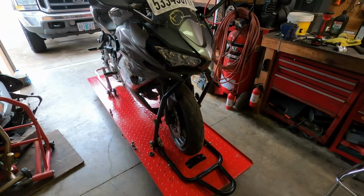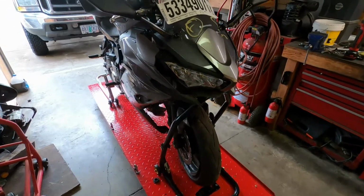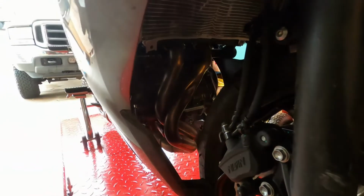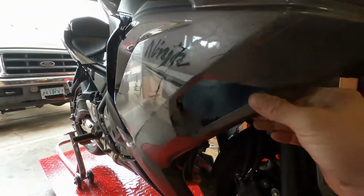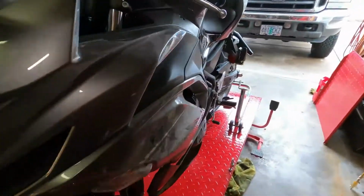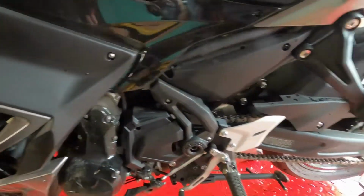So this one got in a pretty good wreck. Looks like it rear-ended a car. The front end's pretty bad. I mean, the spring's popping out there. I don't know if you can see it. The front wheel is completely destroyed. It's pretty bad. The header's damaged. Fairings pretty beat up on each side. But, I mean, this could be fixed, guys.